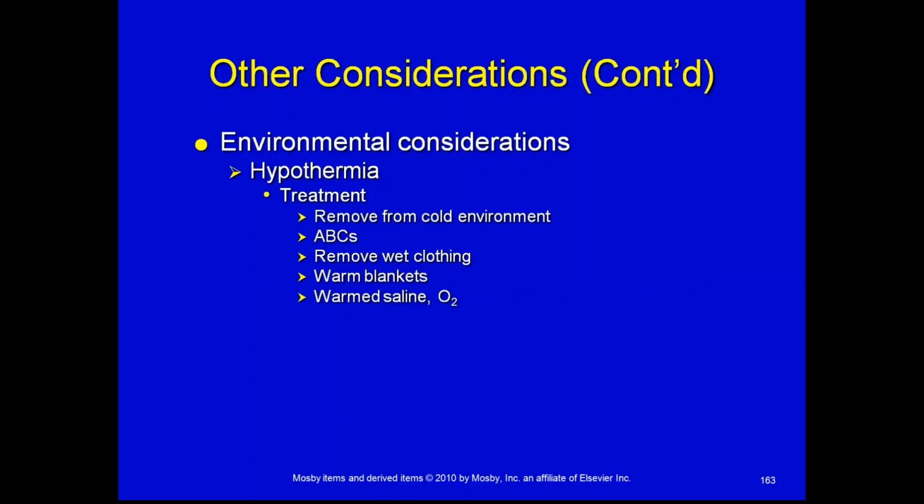If we have the ability to administer warm saline or warm O2, that would help warm them up. Hot packs to parts of the body. We just can't put the hot packs directly on the skin because remember the skin of the elder patient may be thin and may have skin tears, may tear easy, those sort of things. So if we're going to use hot packs to prevent further heat loss in that elder patient, then put a wash rag or a towel or something on the body first before you place the hot pack on it.